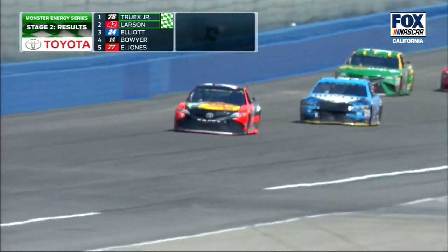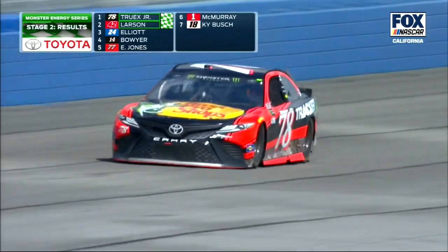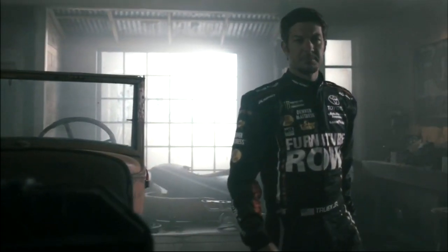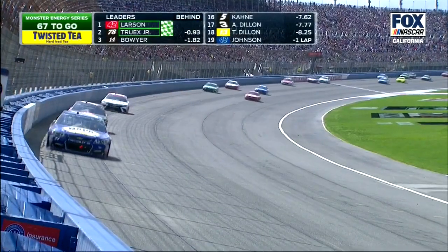Yeah, that 78 car in that stage, Mike, he just had two-tenths all the time. Two-tenths, two-tenths. Jamie McMurray sixth, Kyle Busch seventh, Joey Logano, Denny Hamlin, Brad Keselowski get stage points. Martin Truex in front. 67 laps to go.